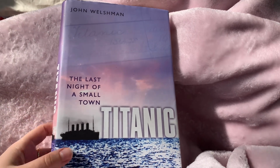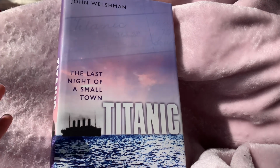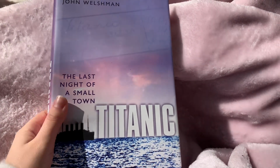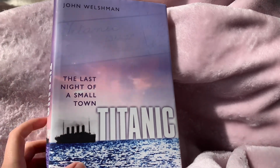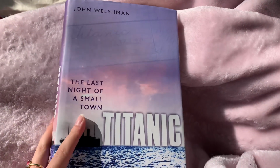I'm currently reading Erebus, The Story of a Ship, which is about the ship that went to the Northwest Passage and got completely lost. And then I found this in the charity shop and thought, yeah, I'll pick that up. It looks very interesting. This one was the most expensive of all the books that I purchased, so it was £4. And as I say, it's just a non-fiction about the Titanic.